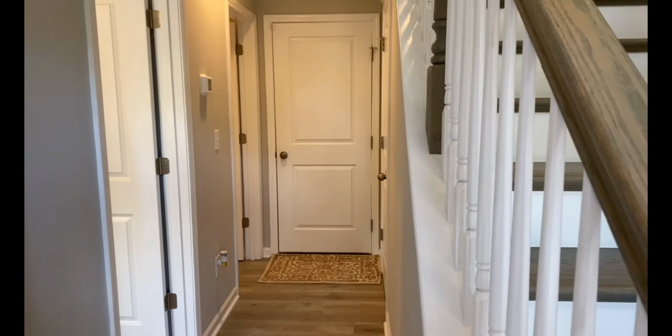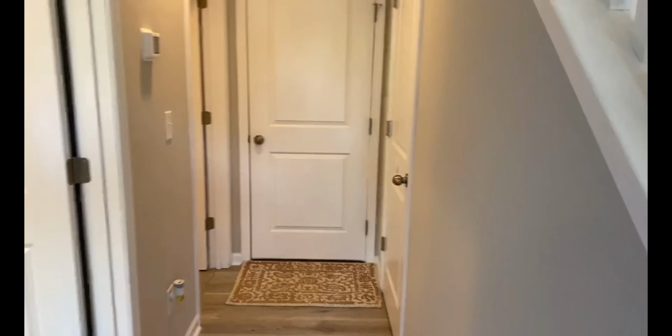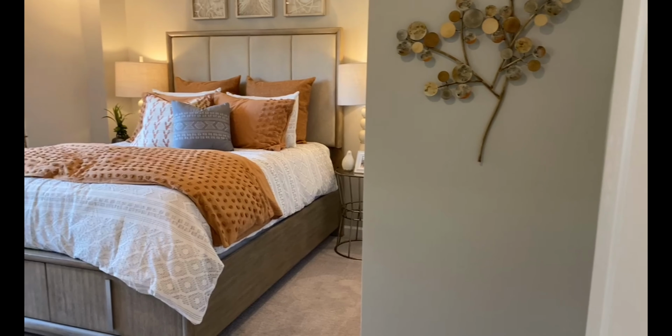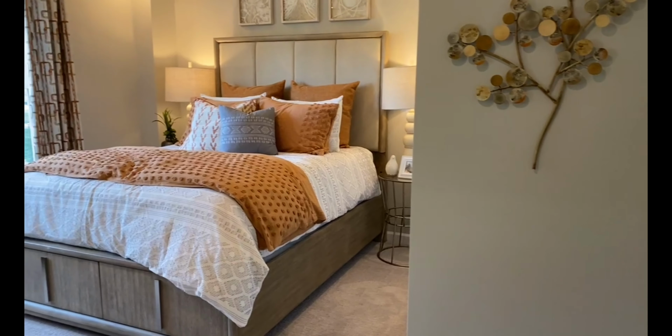So right now we're on the main level and this door here is where you come in through your garage. Now on this one here, unlike the one we're going to see next door, this one does have a bedroom downstairs. And it's a pretty good size mother-in-law suite, we'll call it. Children's getaway. They're getting too old and want to kind of get away from you, right? But it's a really nice size room.